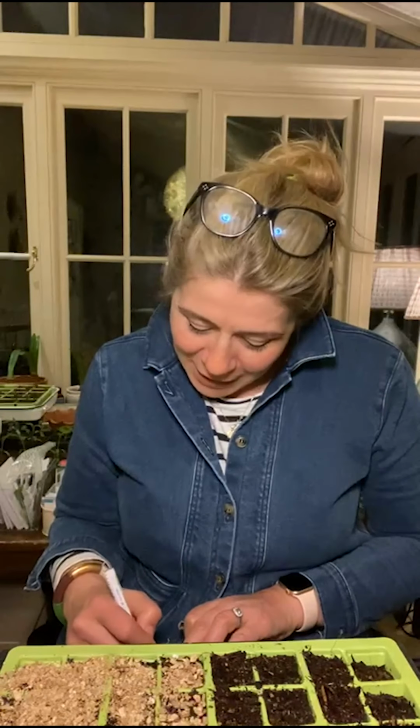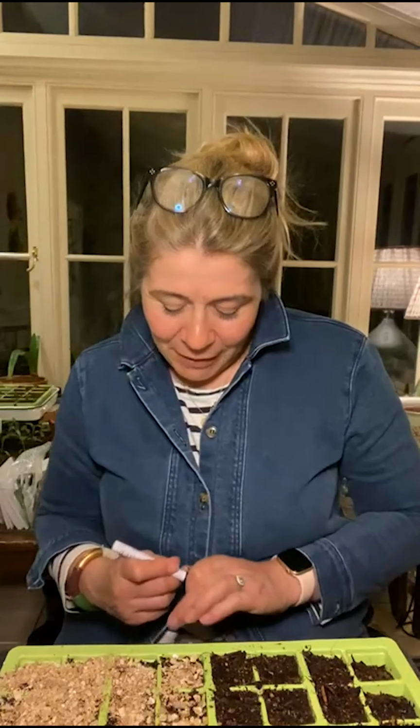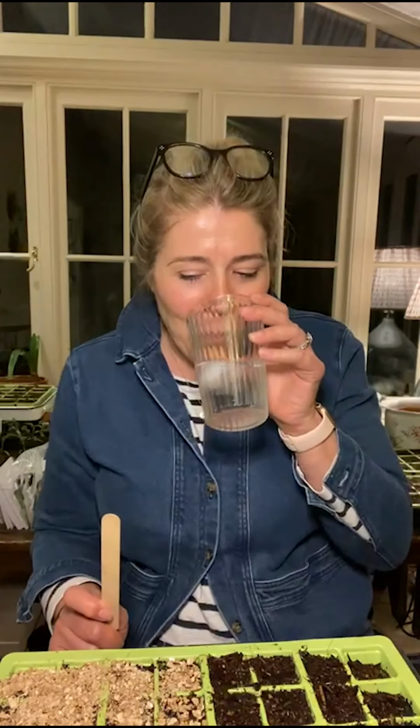What was this one called? Tinkerbell. So you can tell it's the end of the day, can't you? I've got my gin as well, which is helpful. God, it's good, this. It's that Malfy, that pink grapefruit one. Oh my God, so good. So kids are in bed and I'm seed sowing.